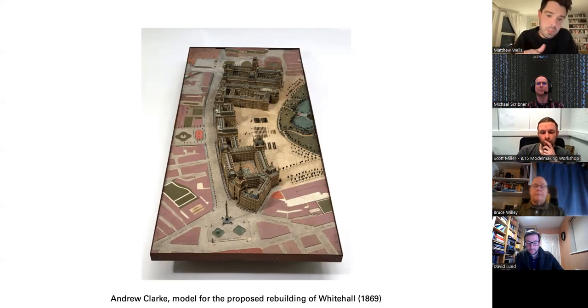What we see here is a whole suite of public offices for different government administrative departments, these complexes that would be linked to one another with these enormous corridors and allow different departments to interact with one another. And obviously this is Trafalgar Square at the bottom, and at the top is Parliament Square, and this is Whitehall. This is really the central part.